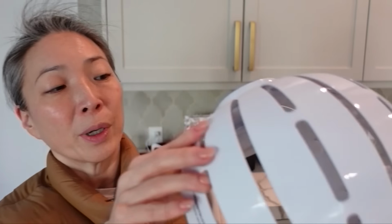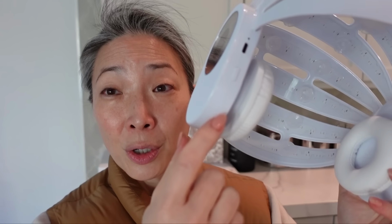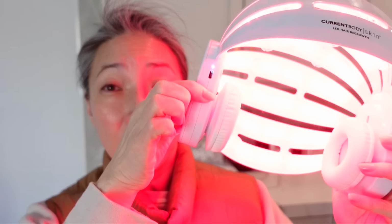And just to show you quickly, this is where you plug it in to recharge. So it just takes a regular USB-C charger. And then here is the power button. So you hold it down to turn it on, and then you just press it to turn it off. You're supposed to use it 10 minutes a day, and you'll start to see visible results after 16 weeks, which is about 4 months.